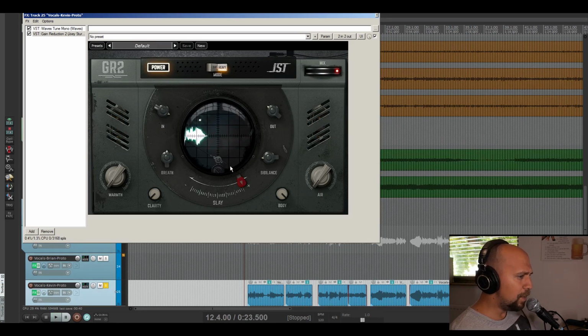Alright, now let's have a look at these two big knobs, warmth and air. Let's start with warmth. This big knob applies some sort of tube saturation and a lo-fi EQ curve in parallel with the original signal. Let's have a listen to it on the extremes, without and with.